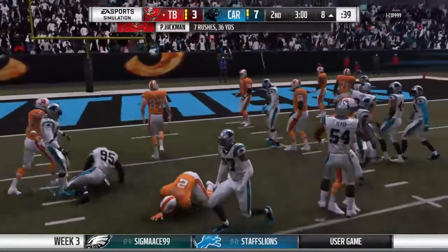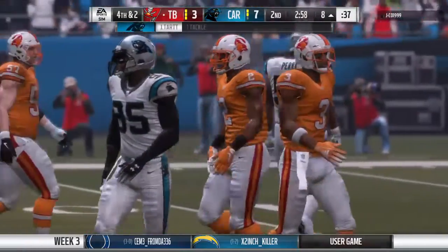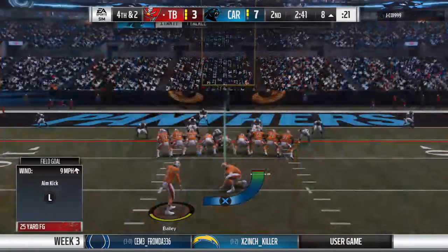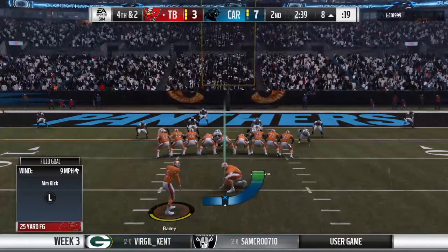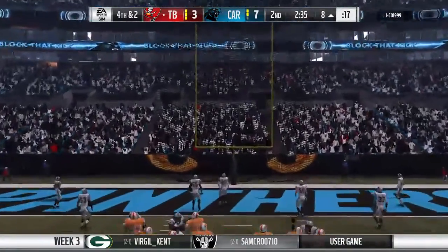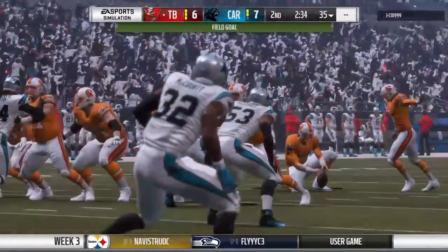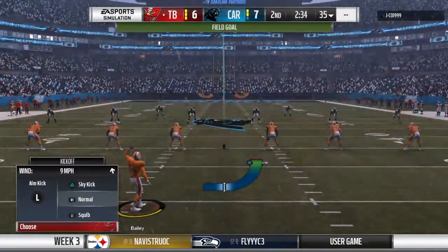And he was able to shed the tackle, but the reserves come in for the stop. It'll be a gain of 4, but it won't be enough. It leaves them with a 4th down now. And Bailey able to knock it through. And they'll get it back within a point at 7-6.